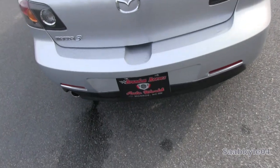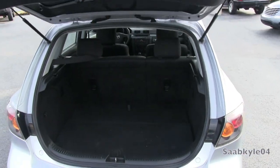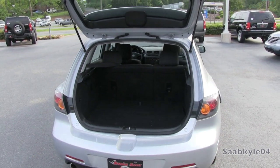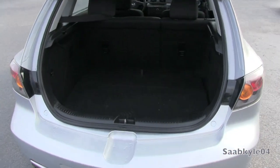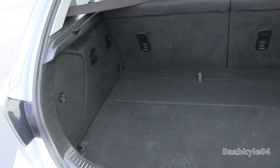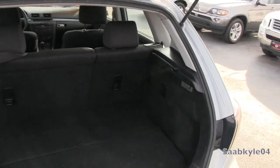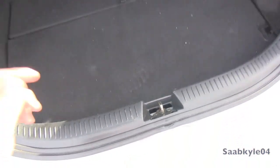Now, the best thing about a hatchback is its immense amount of cargo space and versatility, able to store larger items than you would typically be able to do in a regular four-door sedan. When you open up the hatch of the Mazda 3 and have the rear seats up, you have about 17 cubic feet of cargo space. When you fold the seats down, it expands to a whopping 31 cubic feet of cargo space, not too bad for this particular vehicle class.